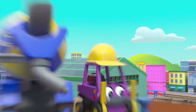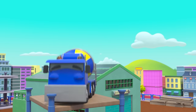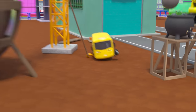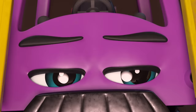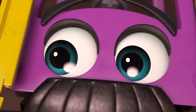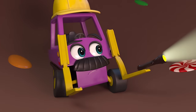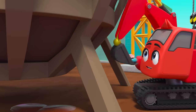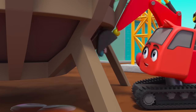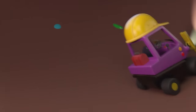Whoops! Watch out! Oh no! Where did Mr. Rubble go? Careful, Buster! Mr. Rubble is trapped inside the giant chocolate egg. What's he going to do? The egg looks amazing. But what's making that noise inside the egg? It's Mr. Rubble, trying to get out!